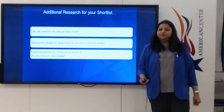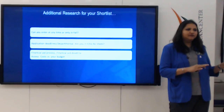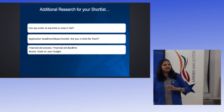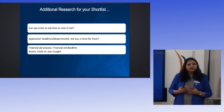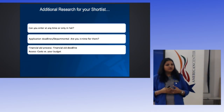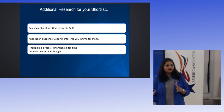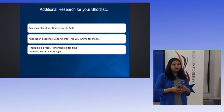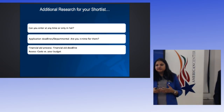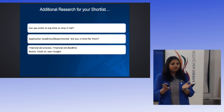Right. So now when we move on with the research about the universities, now we've done all the prioritizing and understanding the university. Now it's time to apply. So one good question that you should always answer in your research is, what's the time to enter the university? Now, most of the universities would have more than one intake. However, some may be restricted to just one intake. So please know that when you're really working on this, because sometimes there are certain particular programs which are not available for all the intakes.